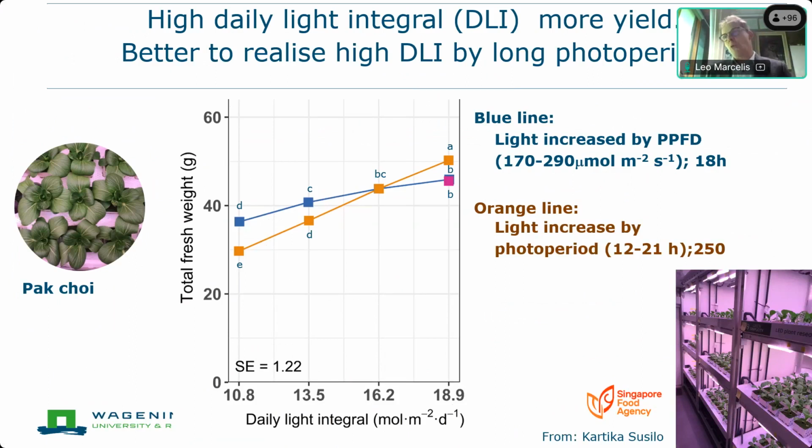And then those pak choy, we grew at different photoperiods. By increasing the photoperiod, you increase the daily light integral, or you can increase the light intensity. Light intensity is indicated here on the slide as PPFD, meaning photosynthetic photon flux density. So it's another term for light intensity. If we first look at the orange line, we see 4 different points, for 4 different photoperiods. In all cases the light intensity was 250 micromole, and the photoperiod from left to right was increased from 12 to 15 to 18 to 21 hours.